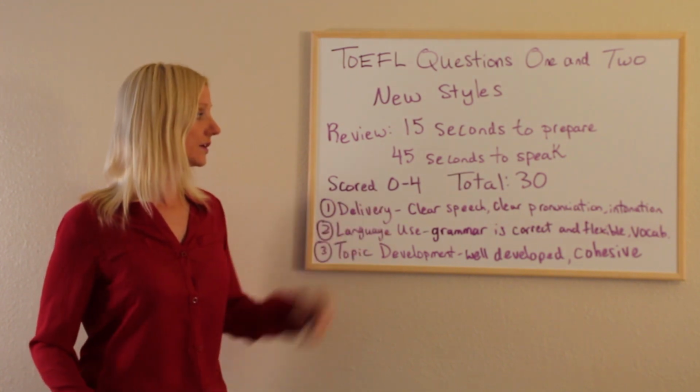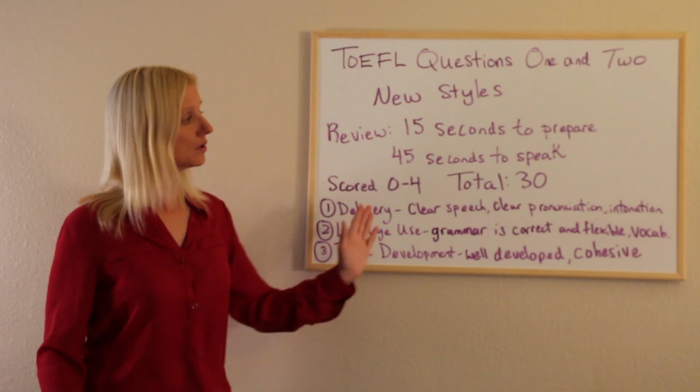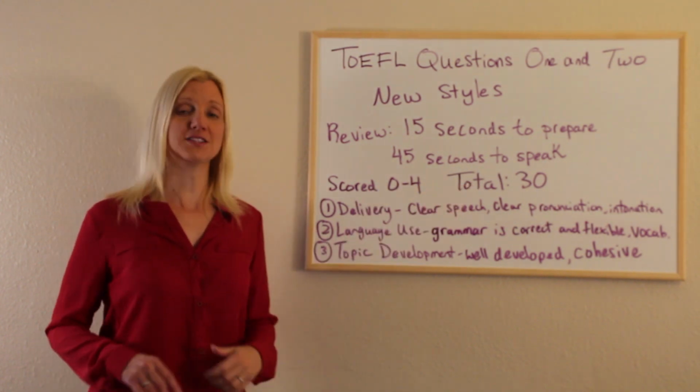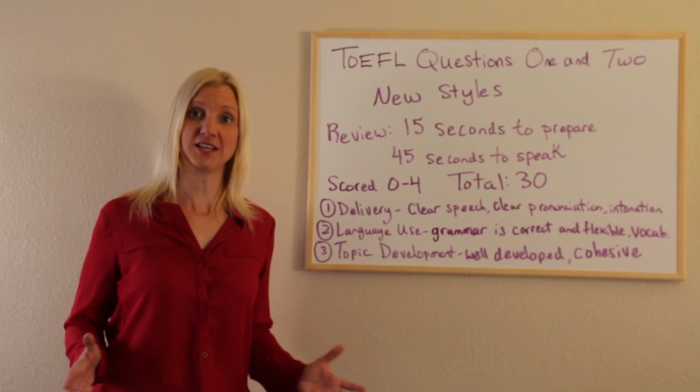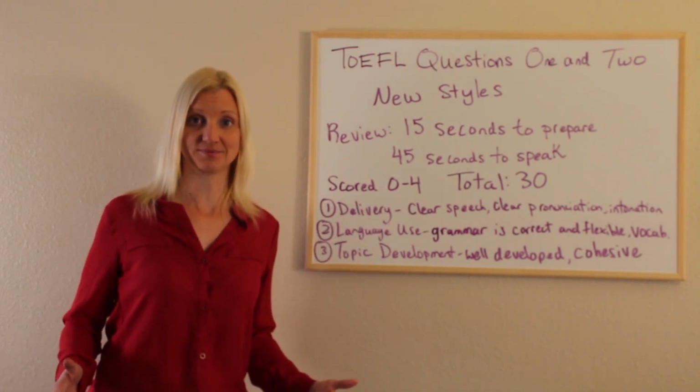They are all scored from 0 to 4. Then those scores are averaged to a total of 30. Now, 30 is the best possible score you can get on the speaking section. 30 means that you got 4 on all 6 tasks.